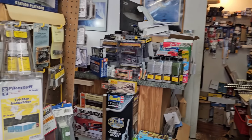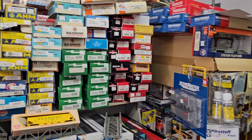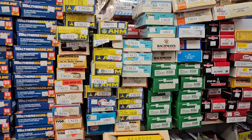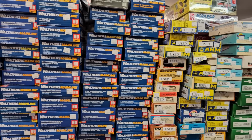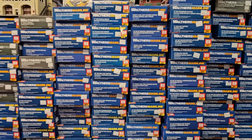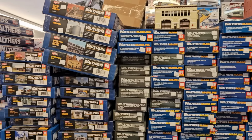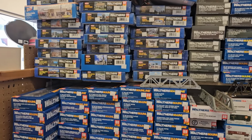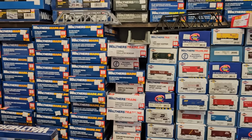Showing you train stuff, more train stuff. They've got it all. They sell a lot of train stuff. If you are a train guru, you've got to go to ABC Hobbies in Evansville. I mean, this place is a gold mine. You can go in there for a whole day and just dig and dig and dig. You're going to be blown away at this video out of all the stuff I show. Trust me, you can go in there and dig for hours. But look at all the train stuff.